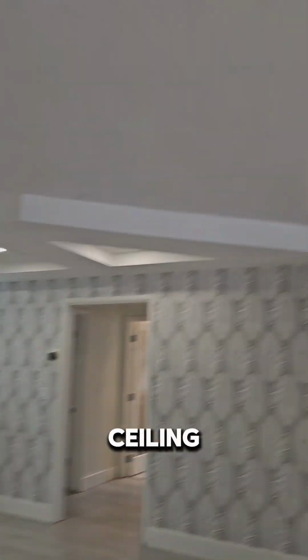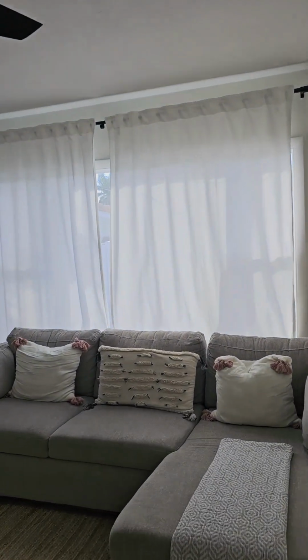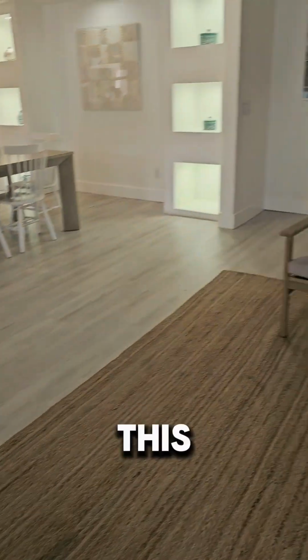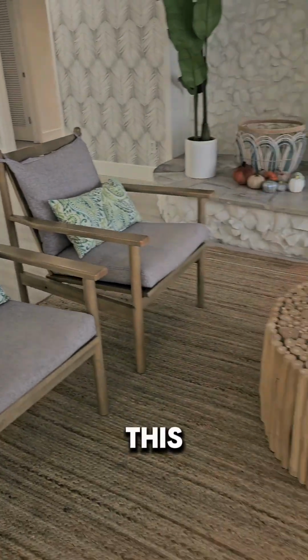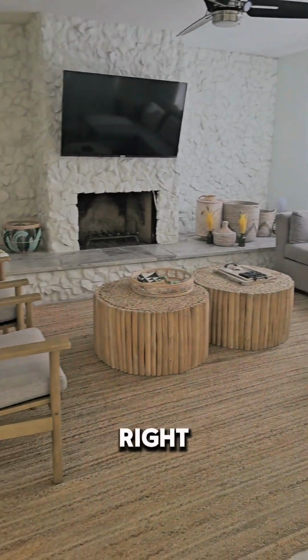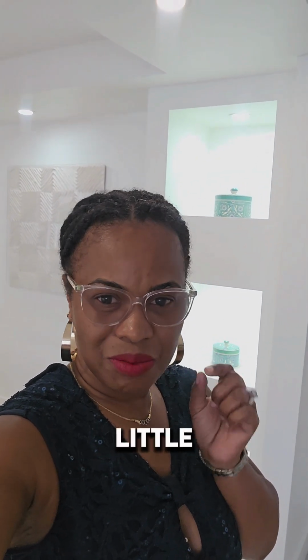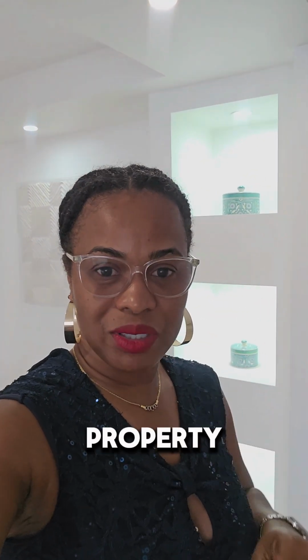The detailing in the ceiling is always so well appreciated with the sleek ceiling fan, and this window opens up with a lot of excitement because it overlooks completely the pool area. But let's take a pause on making our way to the pool area. This area here is ripe and ready for conversation, and if I have not mentioned it before, this property is available turnkey with the right offer. So in my listing description, I mentioned that there are a lot of little built-ins and a lot of features that you just have to come here and see. You have to feel this property to appreciate it.